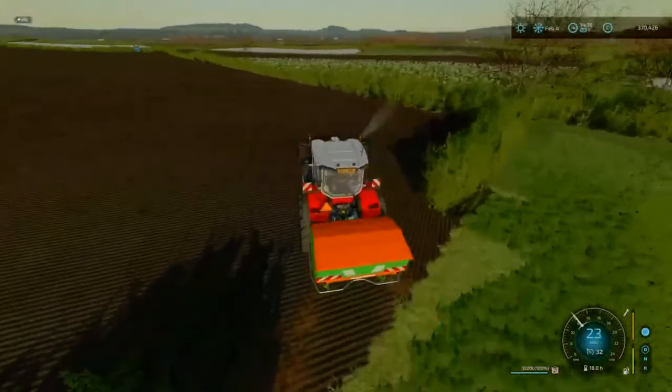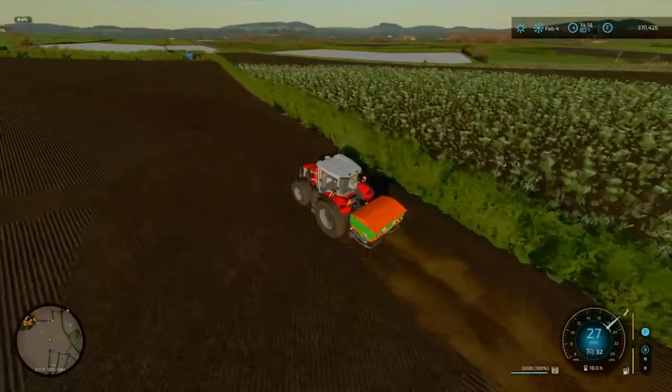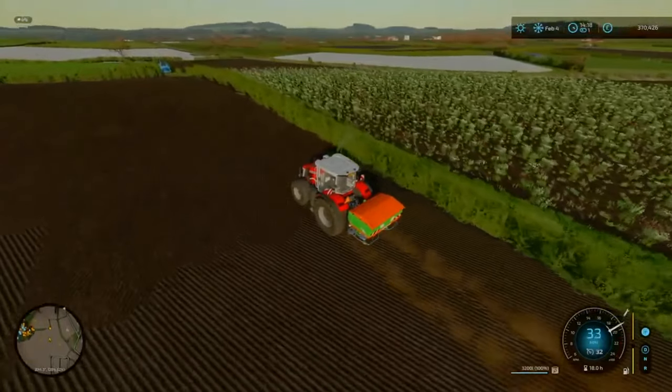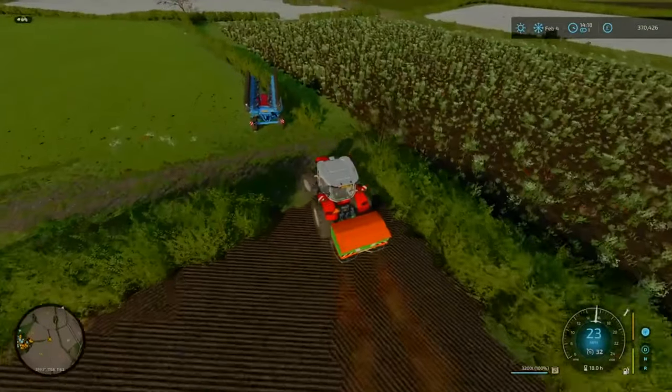So 53 is up here. Ooh, that's got weeds in everywhere. Damn, that's got a lot of weeds. May need to roll the field first of all, actually.